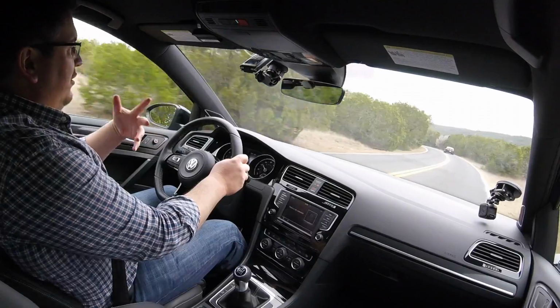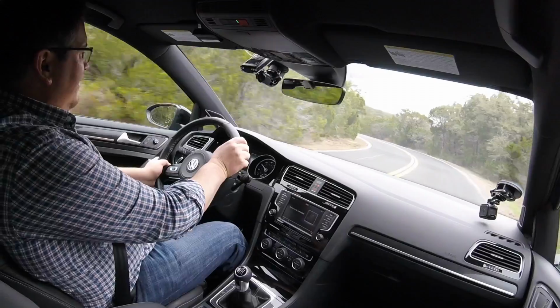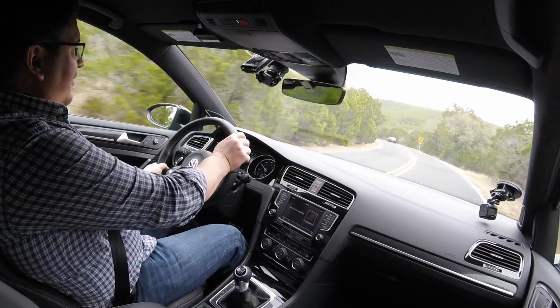Now this road isn't the greatest road. It's got some really rough asphalt on it. Probably hasn't been paved in a decade. But it is a fun road, as you can see here.